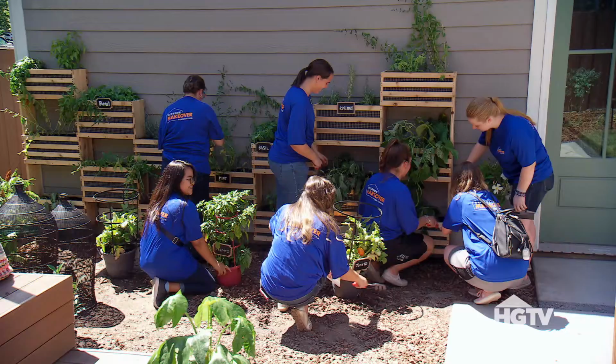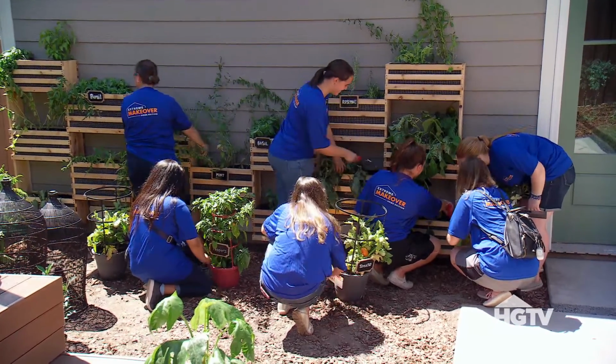With the help of Jesse Tyler Ferguson and several of the volunteers, we were able to get this wall garden built in no time.